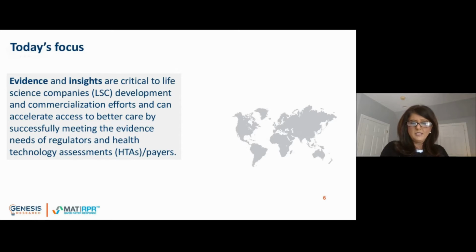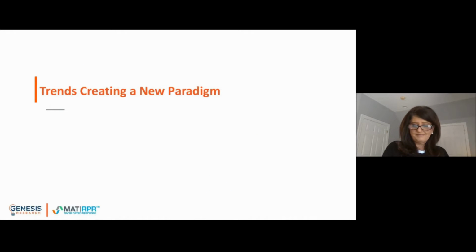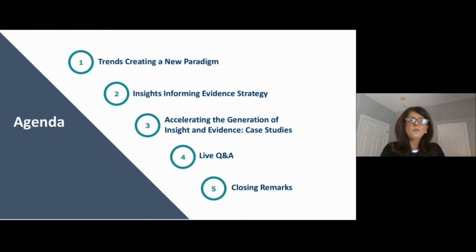So for today, we're going to focus on trends creating a new paradigm, and I'm going to touch just on a couple of them. Because of time constraints, I'm going to go really fast. We'll talk about how insights inform evidence strategy. Then we'll talk about technologies and processes which are available to us to accelerate the generation of insights and evidence. And finally, we'll take questions. Moving on.